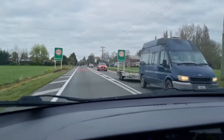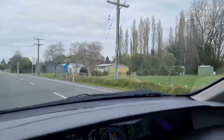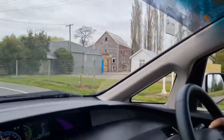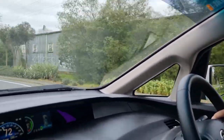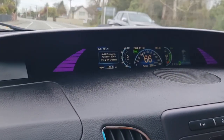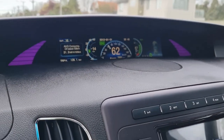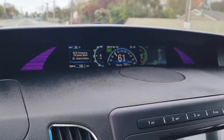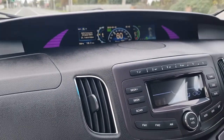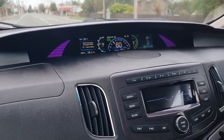The historic grain store over there is one of the, that's a really cool building. Unfortunately you can't enter it now, but it is pretty awesome. I think it might even be Category 1 Heritage listed. Yep, we've done 128 k's, we are at 260 k's left on the gasometer and 67% state of charge. So still about another 30 odd k's I think until we get to Timaru, but it seems like we will probably get there.